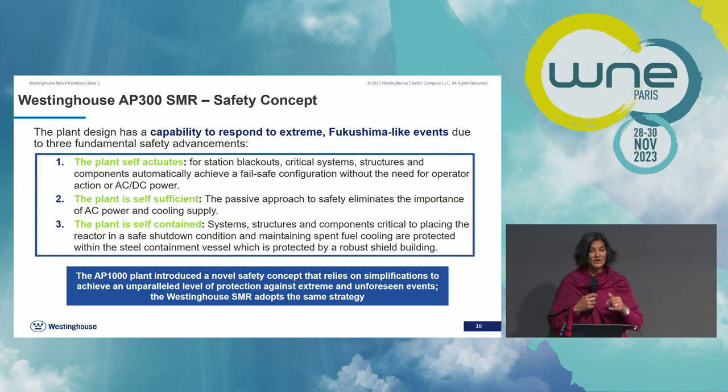Its systems, structures, and components are critical to placing the reactor in safe shutdown condition and maintaining spent fuel cooling, and they're protected within the steel containment vessel.